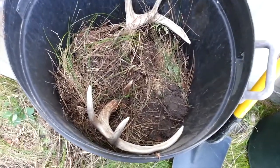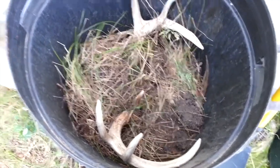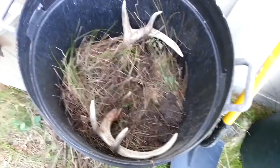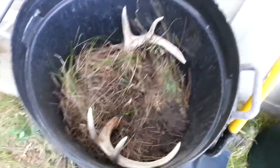Okay, there it is. I went and buried it with mostly dirt at the bottom, some pine needles and grass at the top, and I'm just going to let it sit there for a couple months. Let the bugs do the work so I don't have to.